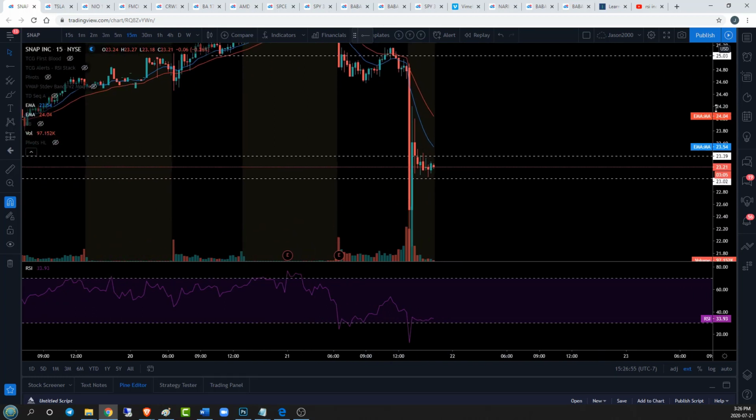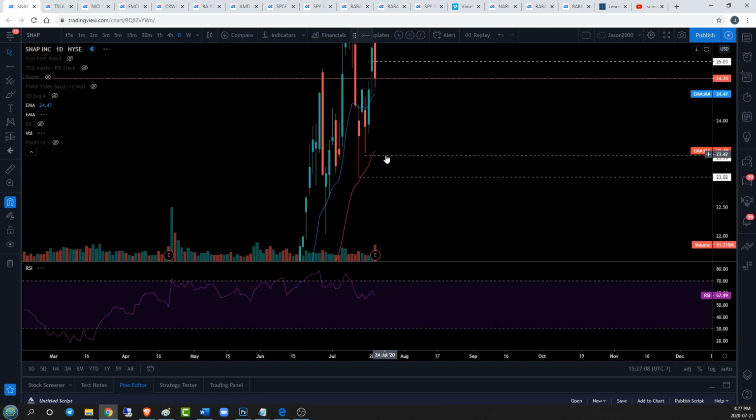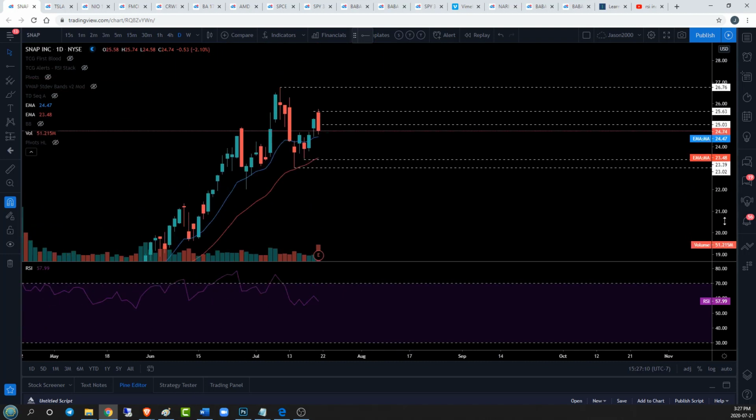Now the downtrend here that's happened in the last little bit of the day, this is just due to earnings, so it is not a continuation of this pattern. It just happens to line up pretty well. The earnings drop itself, though, is substantial because we've lost 23.02 support. That was the daily uptrend higher low that we needed to hold.